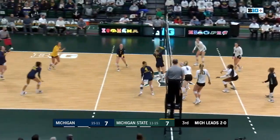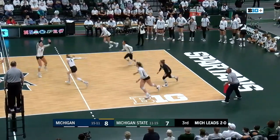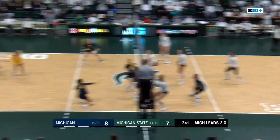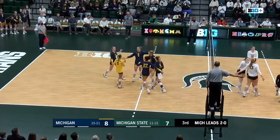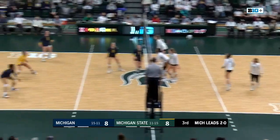Cabangale from the back line. Oh, shallow and soft. And then Franklin takes advantage. Near side. Sarah Franklin's at it. She's on fire right now. That brought Spartans back to where they are now.